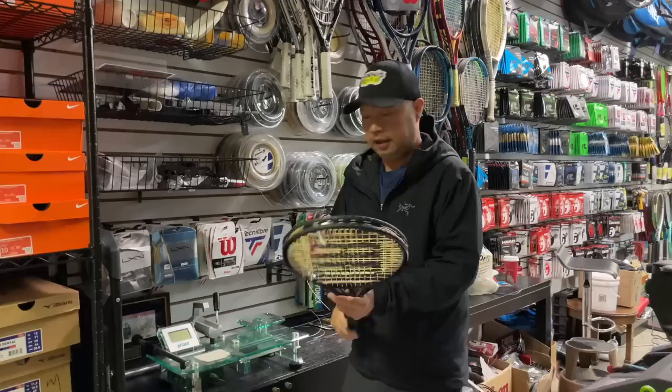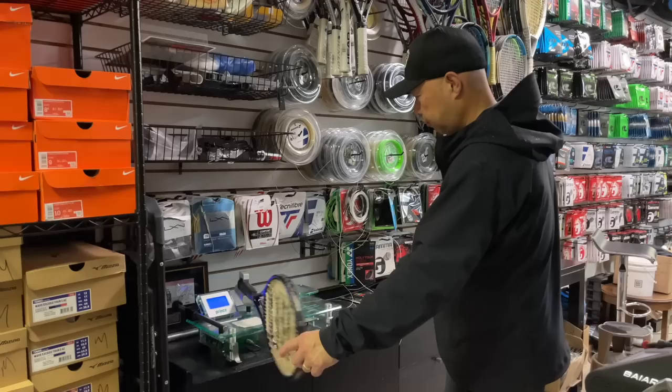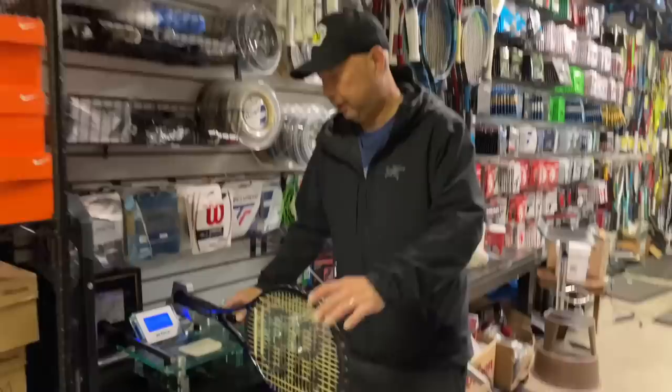Let's check out the swing weight. All right, so check out the swing weight. Yeah, that thing's like... Whew, 374. The swing weight and the balance are almost the same. Let's check it out. All right, so 11 ounces all in, just like any other racket over here.